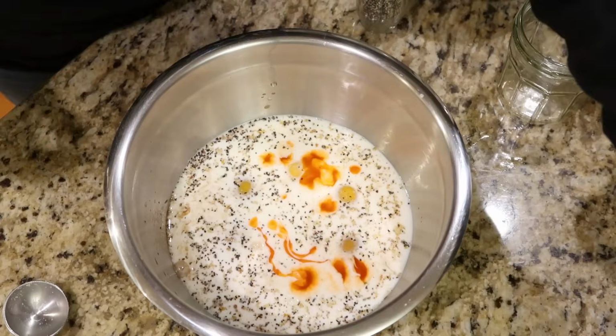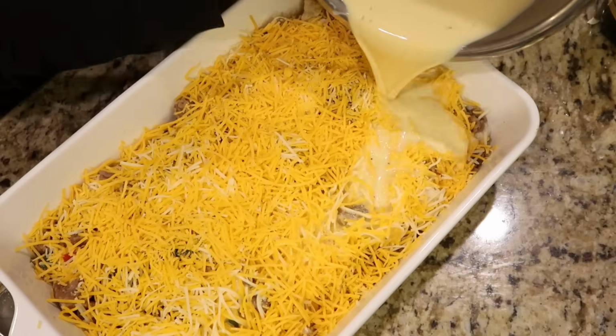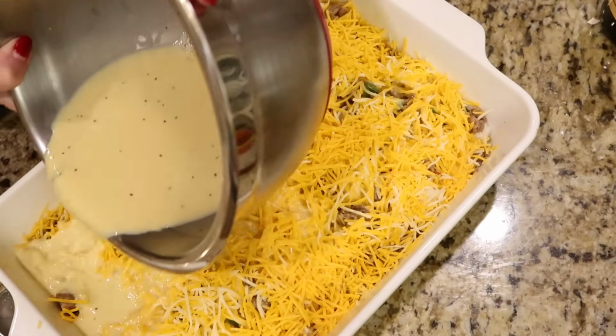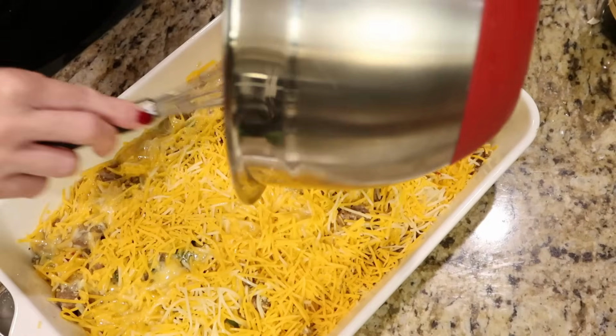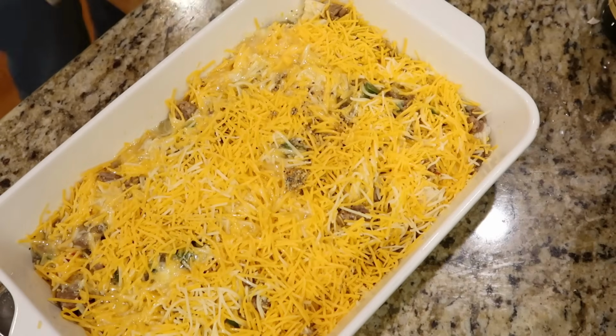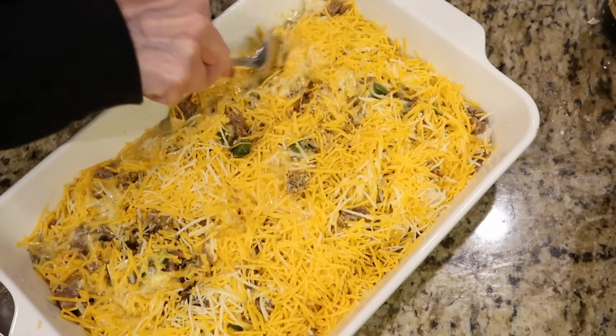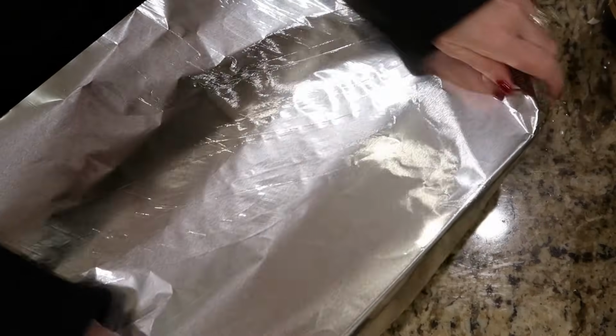Beat this all together until it is well mixed, and then you're going to add this on top of your casserole. Be sure to work the mixture into the layers beneath it. Don't mix it, but just kind of wiggle it around a little bit to allow the egg mixture to sink all the way through. Then we're going to cover it with foil and put it in the refrigerator overnight.